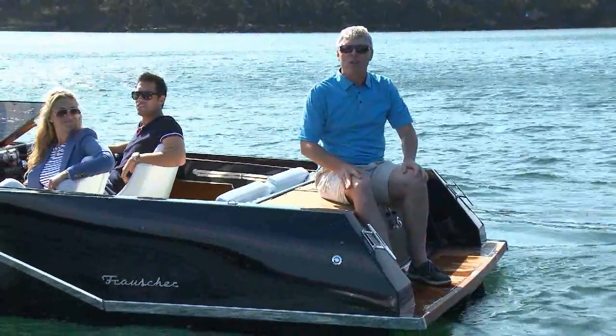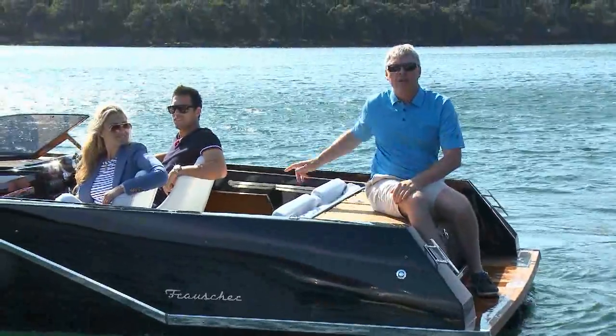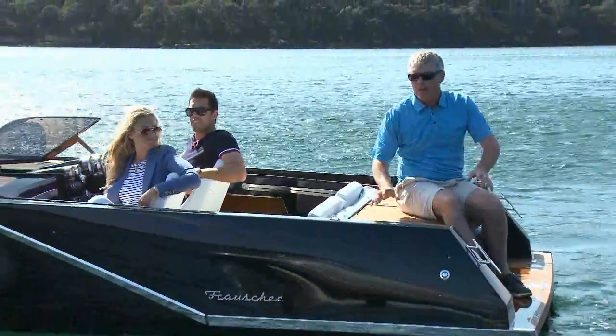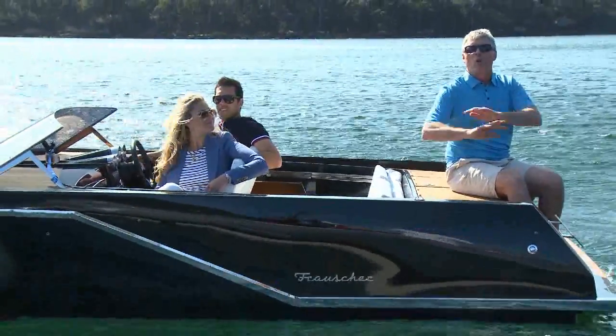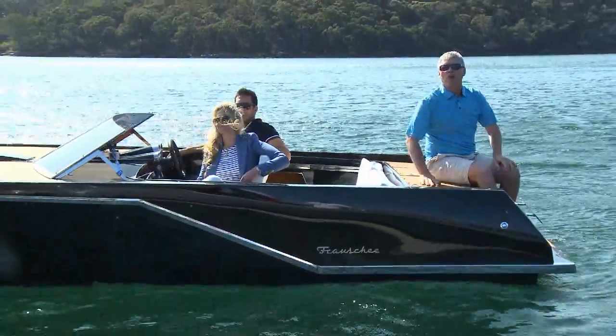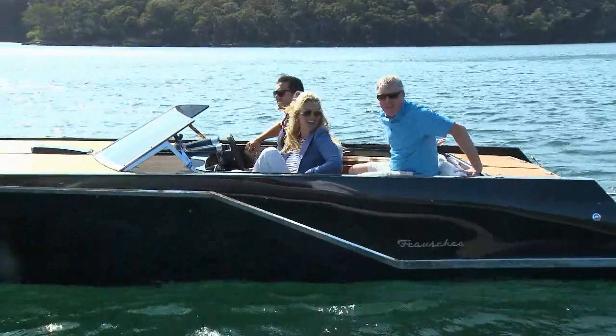Frauscher 717GT. You'll certainly know you're alive when you're on this boat. We're getting some great air thanks to Steve here, the importer, and Lee from Premier Marine. This little Austrian beauty is a real racehorse. It's Friday afternoon, work is done, time for more play, time to go. Come on Steve, we're going to get some more air on the Frauscher. This is living.